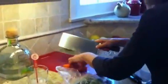Okay, what did you just do? I put the seasonings back in the cabinet. This is my cleaver. Ooh, that looks pretty sharp. I know, it looks pretty wicked, but it works great. And I cut my carrots.